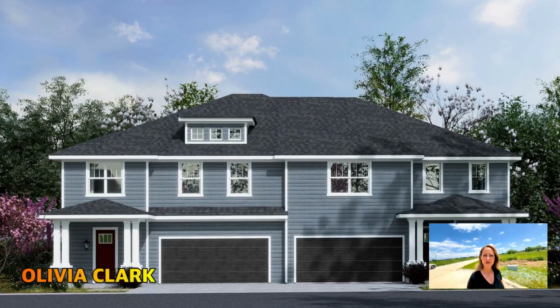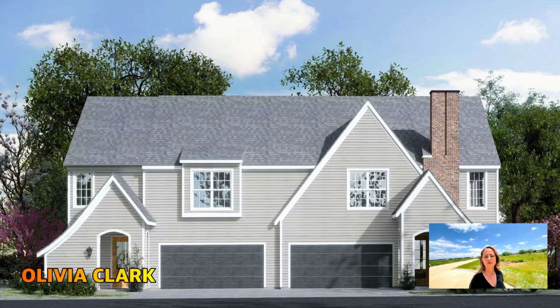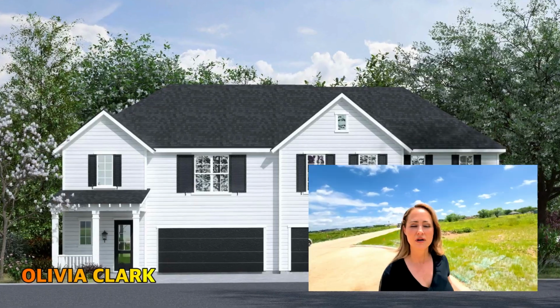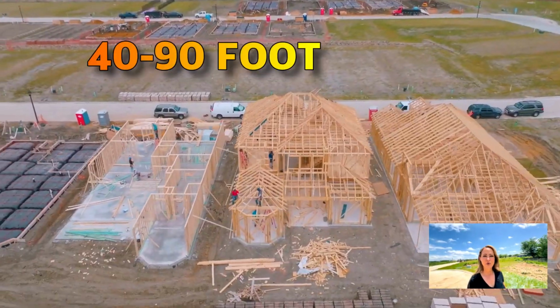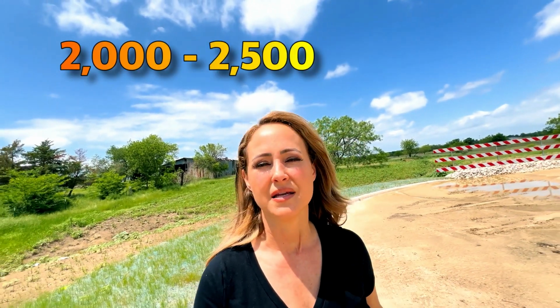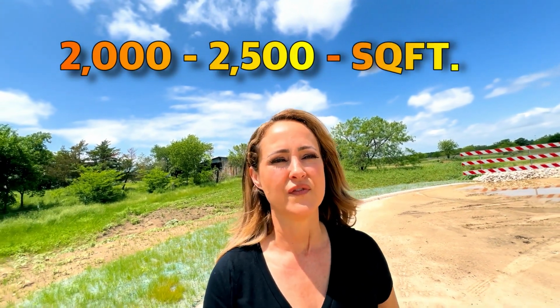It's mainly Olivia Clark, and they're paired homes, so they're single family attached, which I think is a glorified name for duplex, but they're really luxury duplexes. They're gonna be on 40 to 90 foot lots, so the lot size is smaller, but if you've ever watched my video on the fields in Frisco, Olivia Clark is building there too, and she just built a great product. They're gonna be anywhere from 2,000 to 2,500 square feet, 4 different styles, 3 bedrooms, 2.5 baths, and they're currently selling right now.